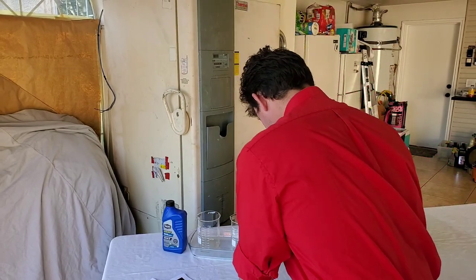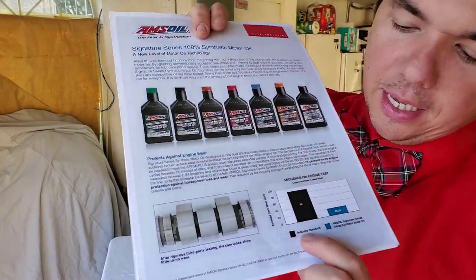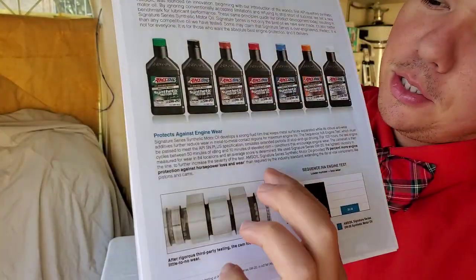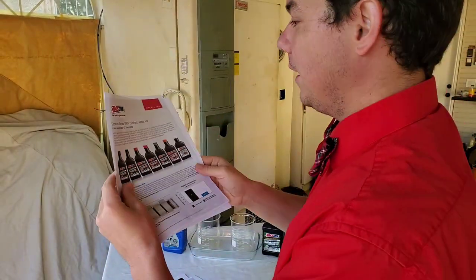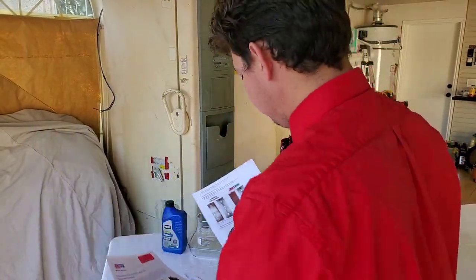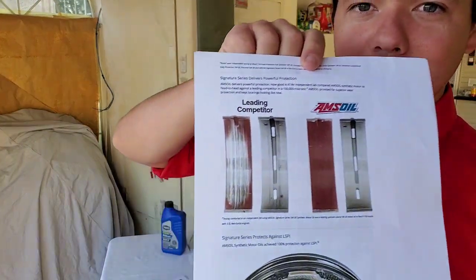And now we're on to the Signature Series cam test, and these are all the different viscosities they make for the Signature Series. They make a lot of different viscosities for almost every vehicle. And you say, what would that look like on the bearings? Well, that's what it would look like.